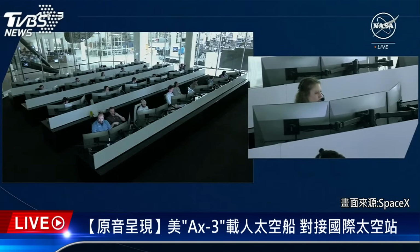SpaceX Freedom, we copy. Good news there. That soft capture mechanism is what will make initial contact with the space station when Dragon is close enough to touch the station.